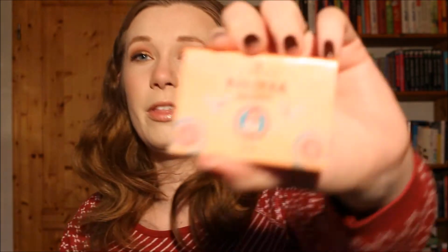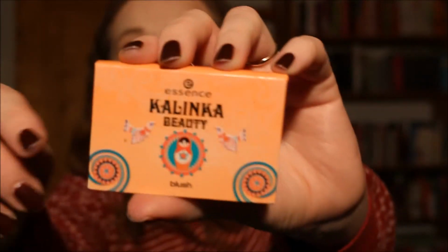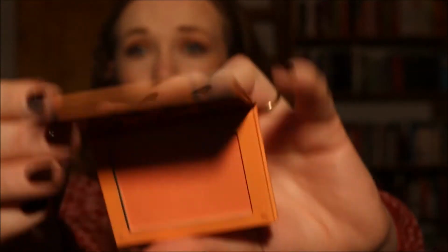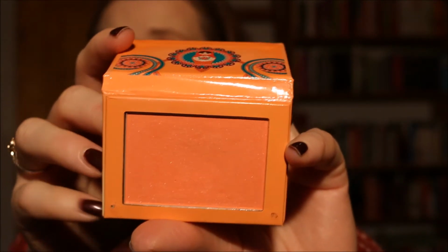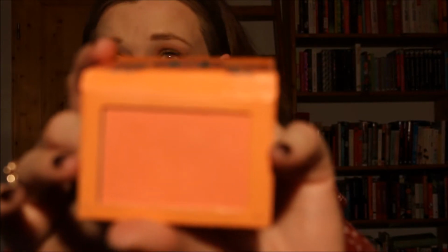For blushes, I decided to put in my Essence Kalinka Beauty blush. This was a limited edition with an absolutely adorable packaging. Now this is cardboard with a magnetic closure, and this orange blush is what's inside. I love this blush a lot. It is a gorgeous color that I can't get enough of. I think it is fairly close to my MAC blush in Style, which I have decided to put back in.